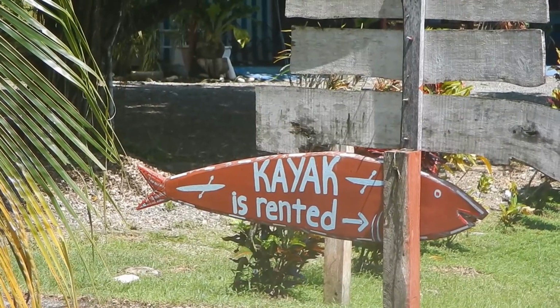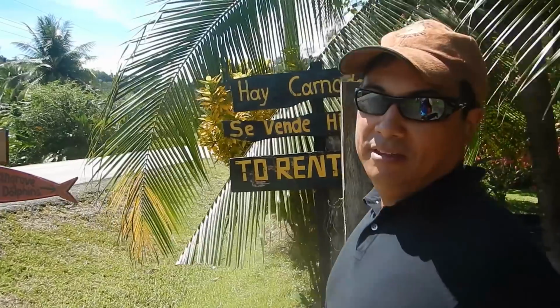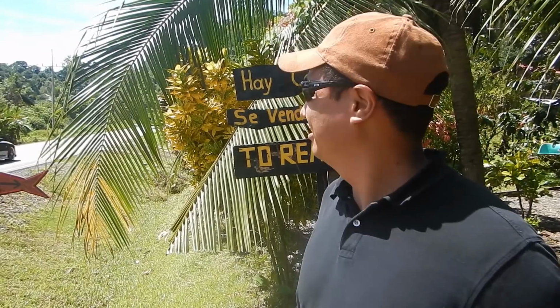Kayak is rented. Well, that's a bummer. We're gonna go follow a path. It's about 5 minutes down the road, and it's gonna give us a good view of the bay. You might have to say that again.